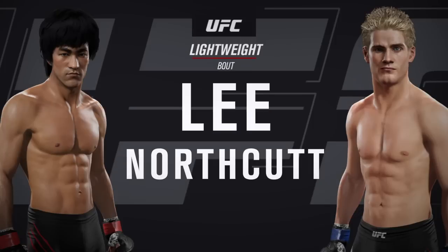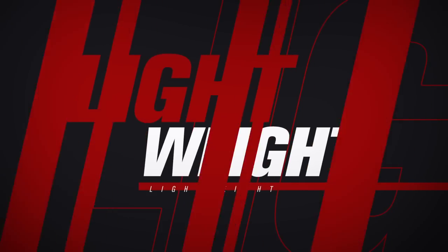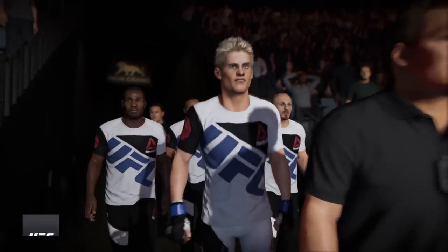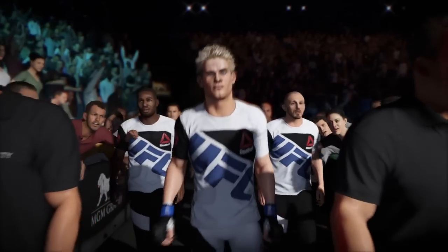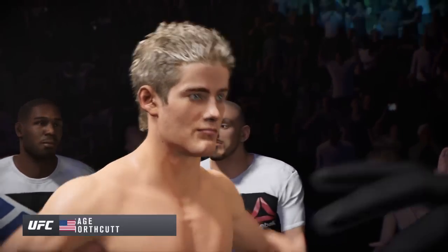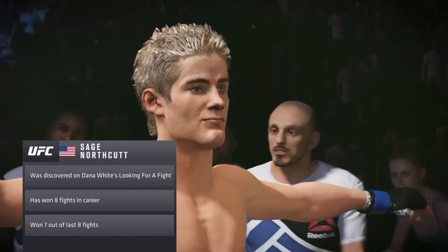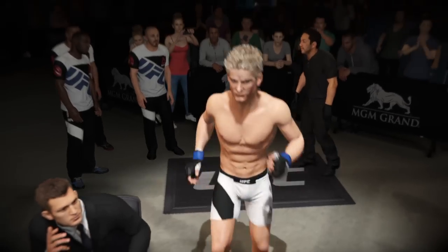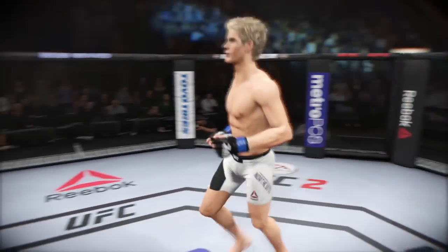Coming up next, it's a lightweight matchup between Bruce Lee and Super Sage Northcutt. Sage Northcutt, coming off a great training camp, he's ready to put on a show. This guy has inhuman cardio. The pace in which he keeps is absolutely breathtaking. Sage Northcutt enters the octagon, and he's ready to fight.